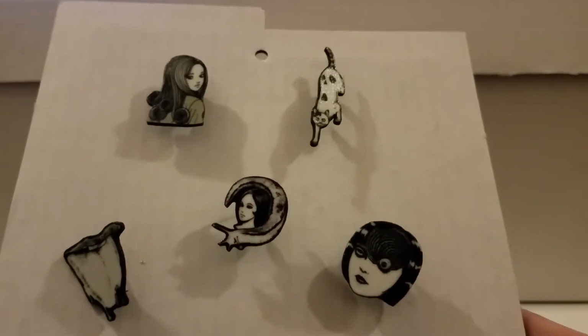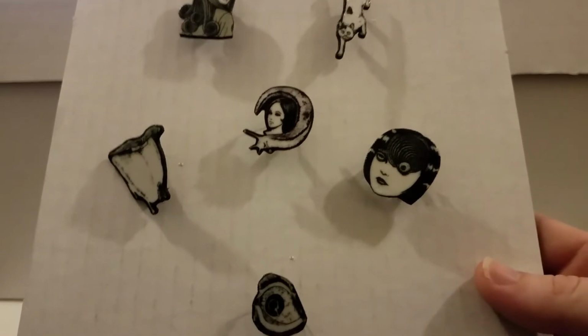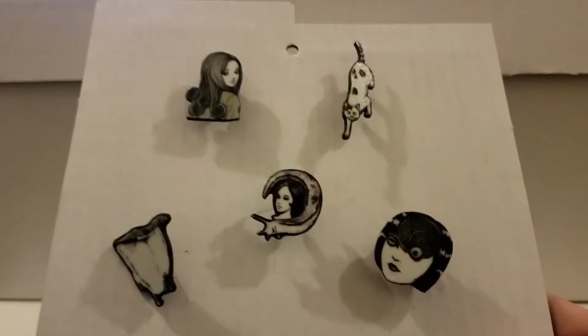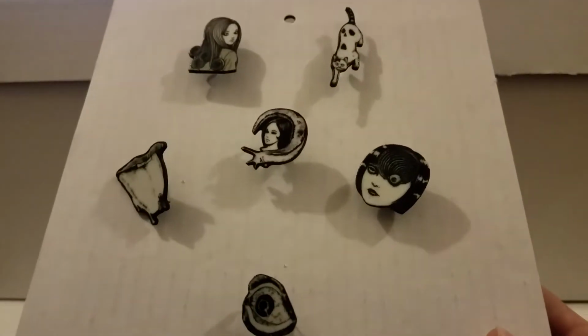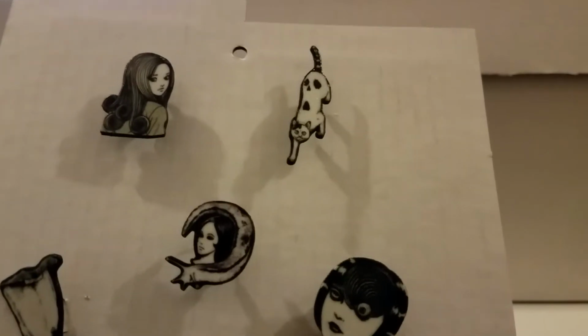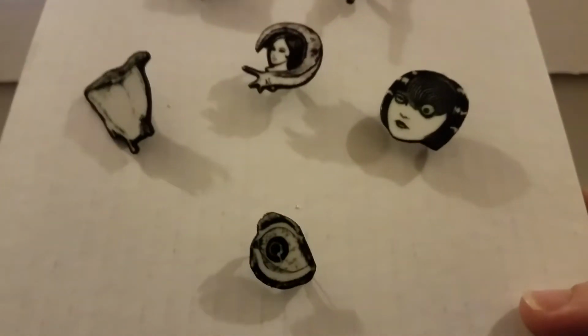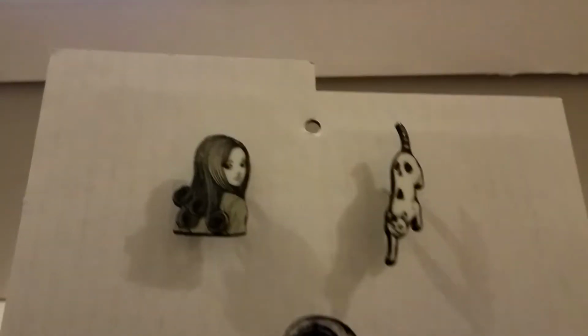And in manga, they have some of the scariest and most unsettling stuff that you'll find. But this Junji Ito is probably my favorite horror writer for manga, and what he comes up with is amazing. And basically all these pins are from his books.